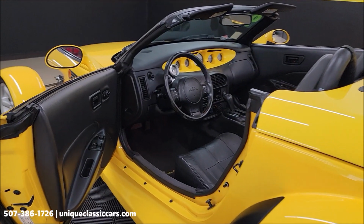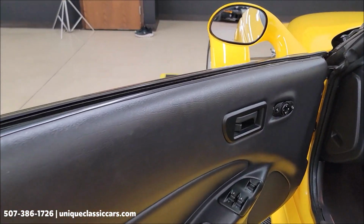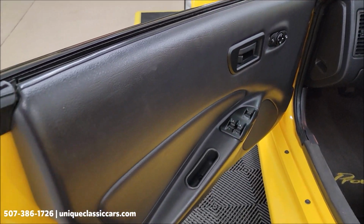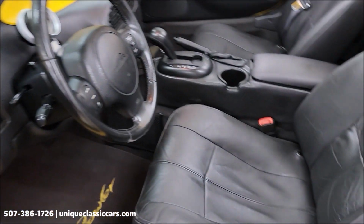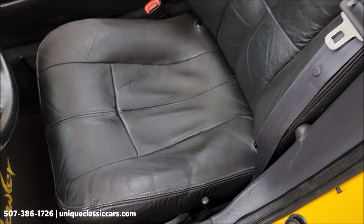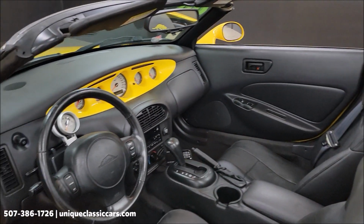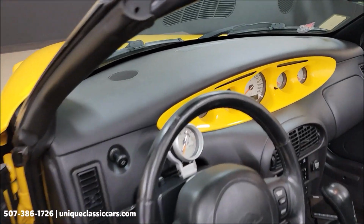All right, grab the keys. It does come with a key fob that is in working order also. Modern amenities, power locks, power mirrors, power windows. Take a look at the seating surfaces. You can see not much wear there, what you'd expect with an original model car like this. Speaking of which, let's take a look at that odometer.